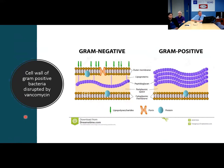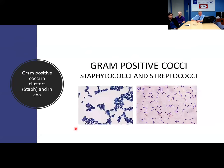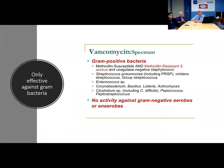Vancomycin is not affected by the mutations which cause methicillin resistance. So it doesn't matter whether it's methicillin susceptible or methicillin resistant. Vancomycin is not affected by that. So it works against susceptible staph and resistant staph. It works against strep pneumoniae, strep viridans, enterococcus, listeria, peptostreptococcus. So any gram-positive organism, whether aerobic or anaerobic, it has activity against, again, because it's only attacking the cell wall.